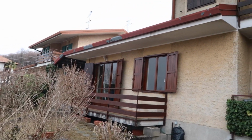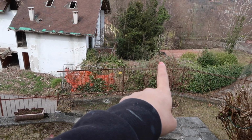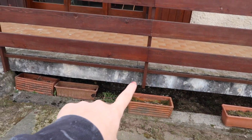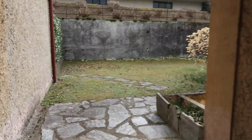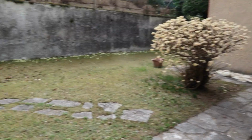This is the house, guys. The fence at the minute is brown, but we are changing that to black. And you can see that it has to be all cleaned. And then we're coming to the back. That's all going to be sanded lighter. And this is the back garden. That tree is going to go away, by the way.